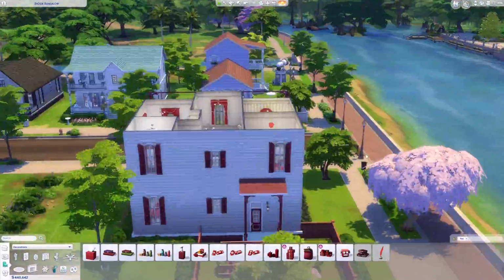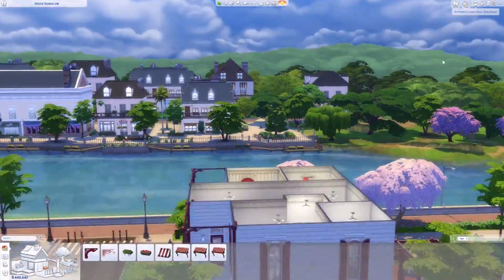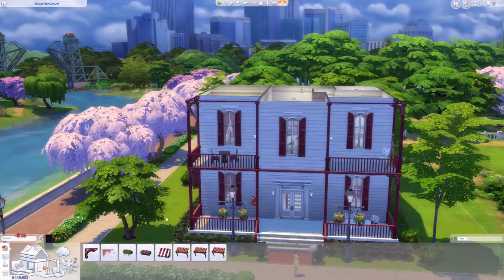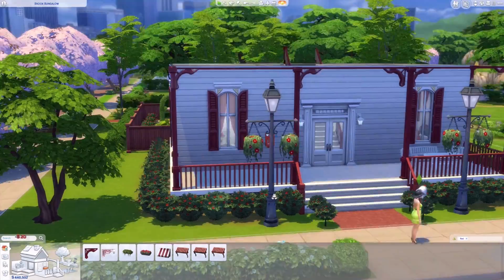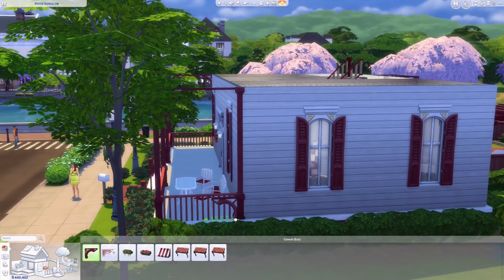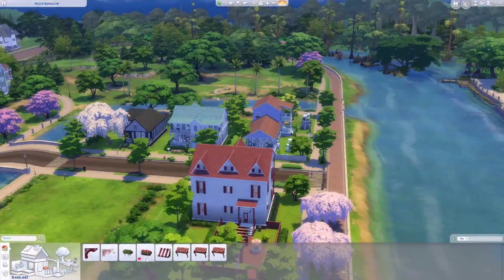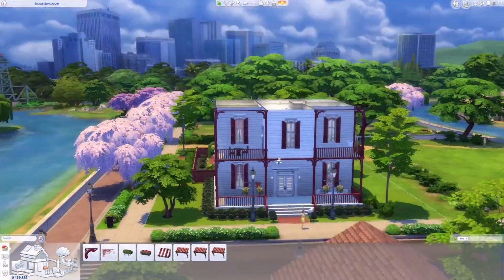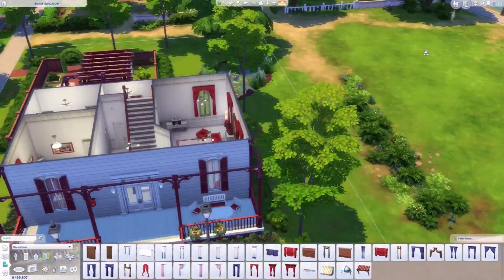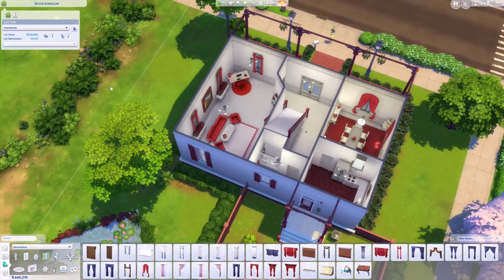I didn't give myself a budget for this house since it's not a starter house. And this was a house where no sim lived, so I couldn't make the rooms sort of fit any particular sim. But I think it's got a theme going through all of it. And now I'm putting the window boxes also on the outside, the ones with the red flowers. And here go the curtains in the living room. I think it looks a lot brighter and nicer now.